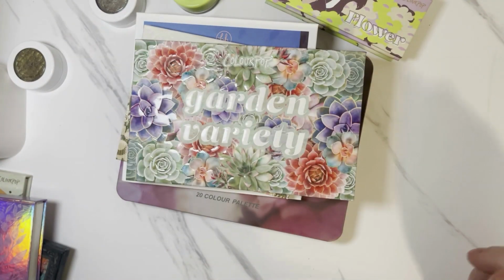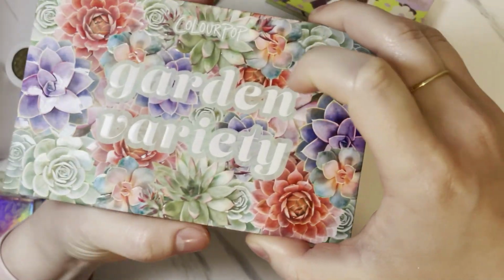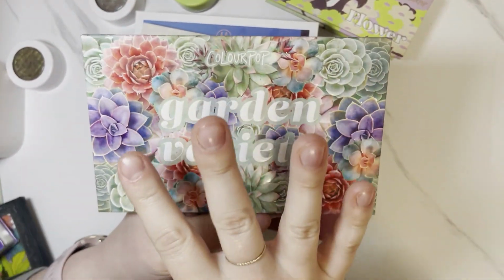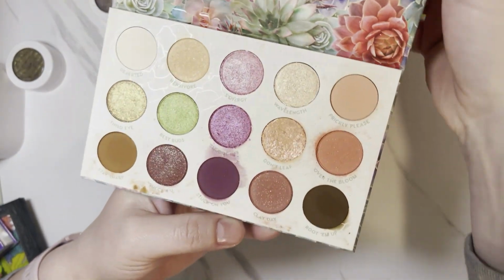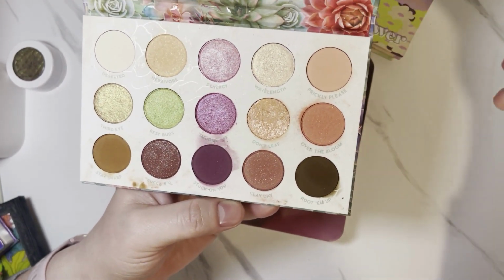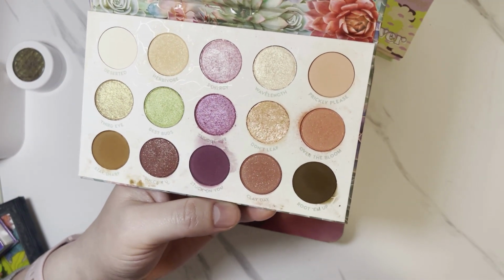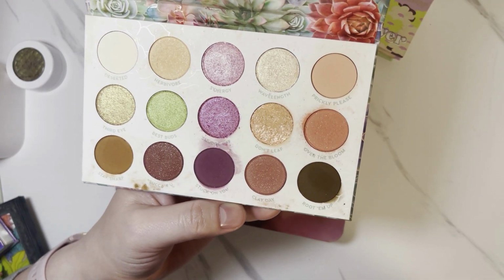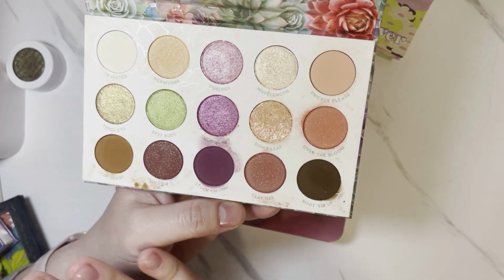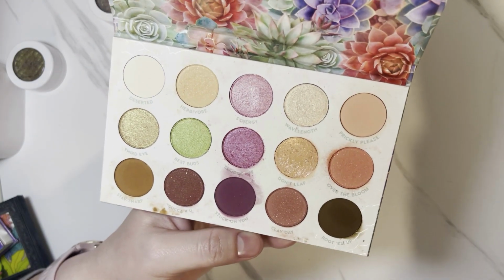And here is the last little batch. Again, a few more ColourPops. This is the Garden Variety. I love the packaging of this, this one and the next one. Just such nice packaging and beautiful neutral peaches, oranges, this purple row. Oh, so beautiful with a pop of green. I really, really do love this palette. I always come back to it during springtime, and I bet you anything next month will be no different. I will probably use it again next month. So gorgeous.